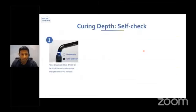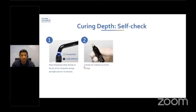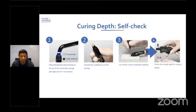Okay, now you're thinking, how do I know that I'm producing enough energy and depth? In this case, they use a blue face style. This is one way of checking if you're getting enough energy up to 4 millimeters. You can cure down your syringe for about 10 seconds, extrude out the material that's actually hardened, remove it, and then measure the depth. Here they found 6.4 millimeters. But of course, that's material wastage, right?